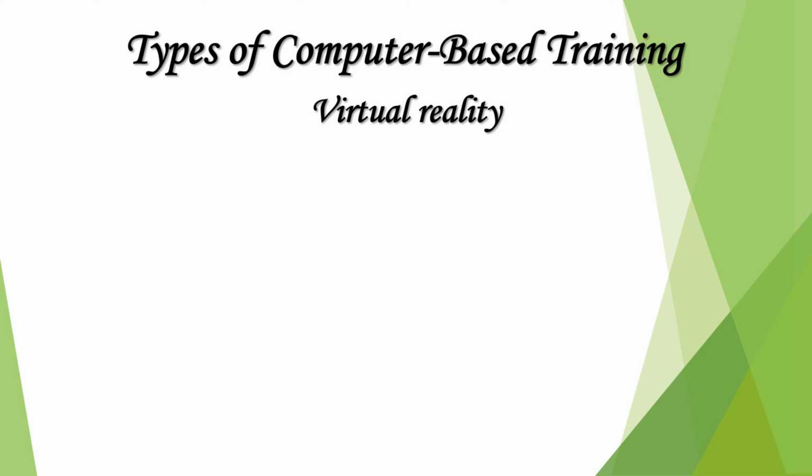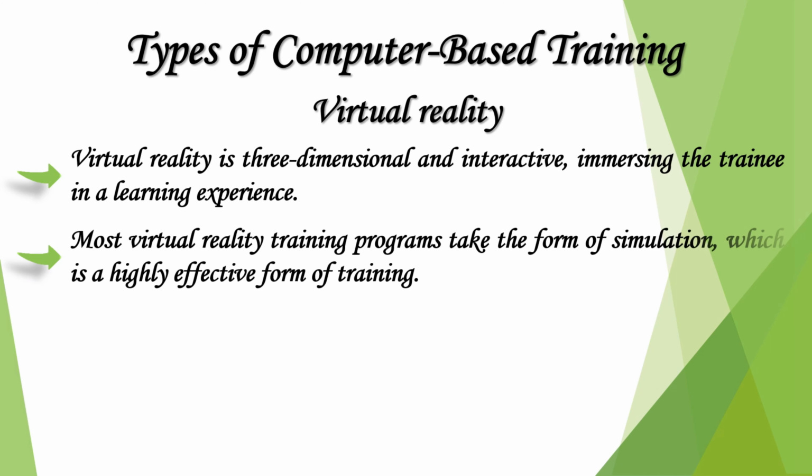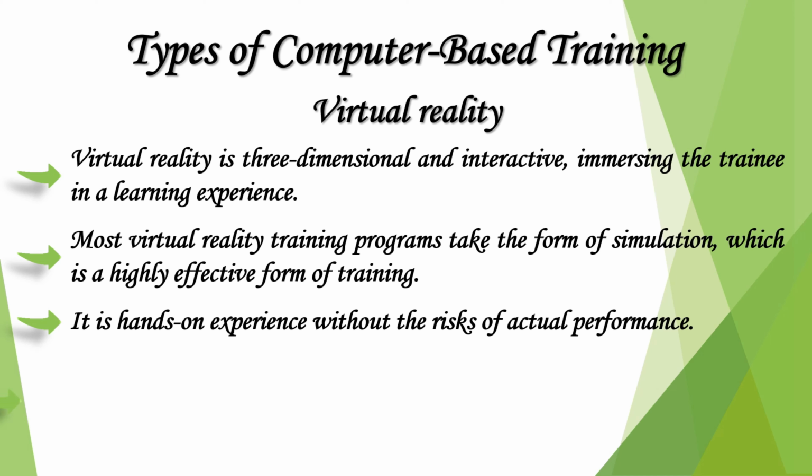Virtual reality. Virtual reality is three-dimensional and interactive, immersing the trainee in a learning experience. Most virtual reality training programs take the form of simulation, which is a highly effective form of training. It is hands-on experience without the risks of actual performance.